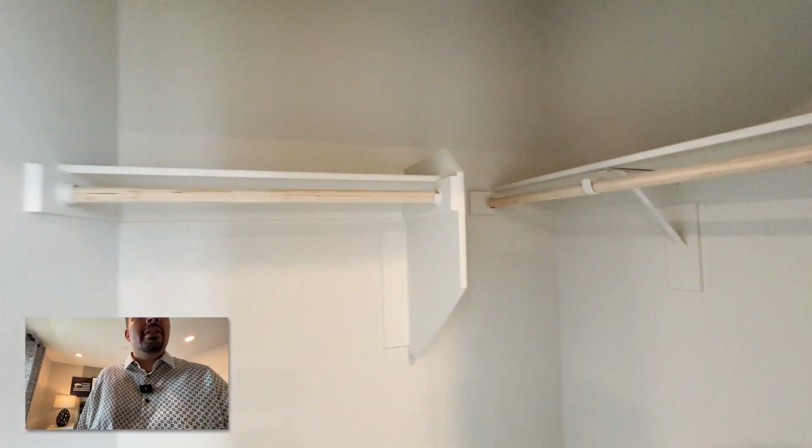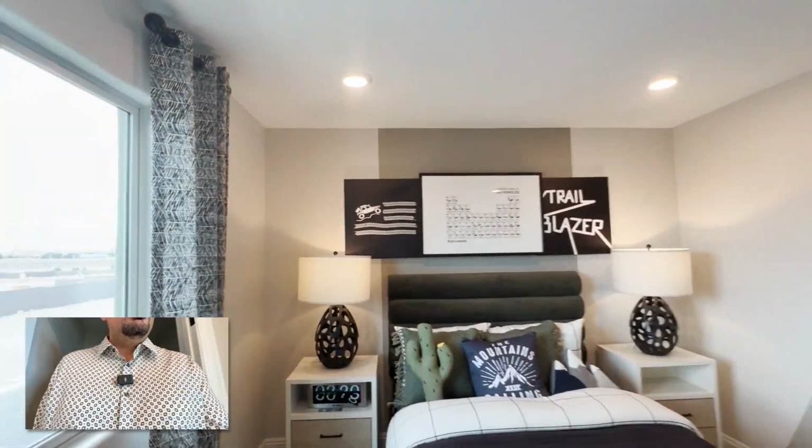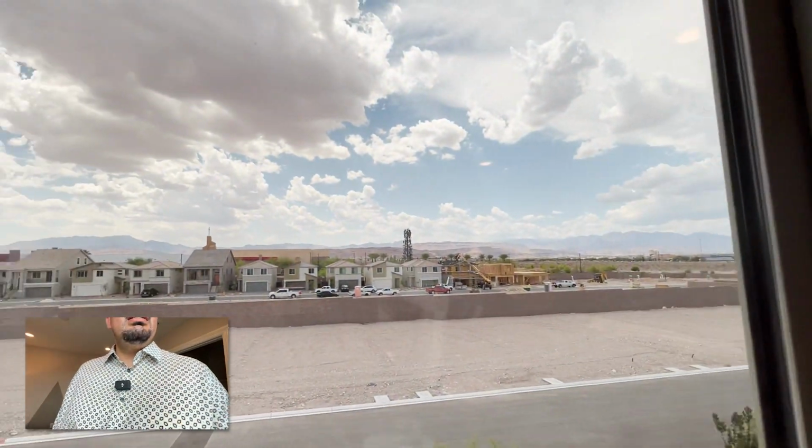Do a 360 in here? Yeah. Then you get the view from this room to see the mountains. We have beautiful mountains here in Las Vegas.